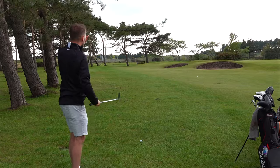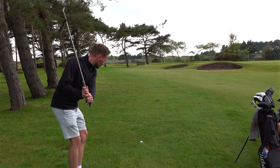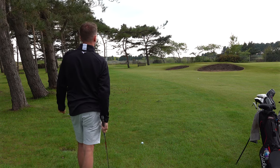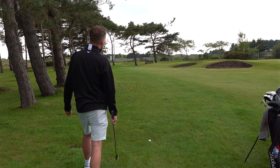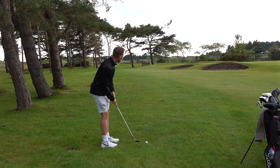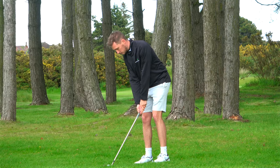Very brave. The problem is, what other shot has he got? Landing it on the green is going to run through. You can keep it on the green at the moment. No. He needs to just carry this first one and pitch in the upslope of the second one.